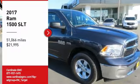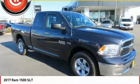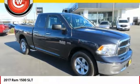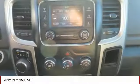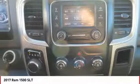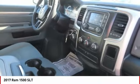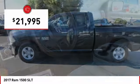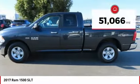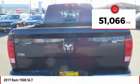Make a great choice today with the 2017 1500. Ram 1500 went against the Chevrolet Silverado, Ford F-150, and Toyota Tundra, which are all excellent trucks in their own right. The Ram took home the prize for its well-rounded strengths and is priced below $25,000. This vehicle has less than 55,000 miles.